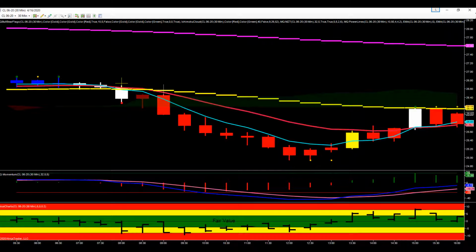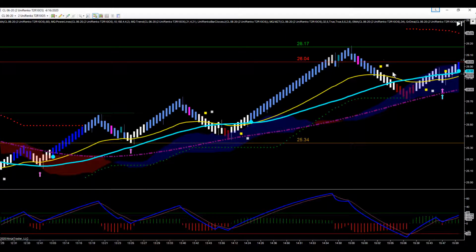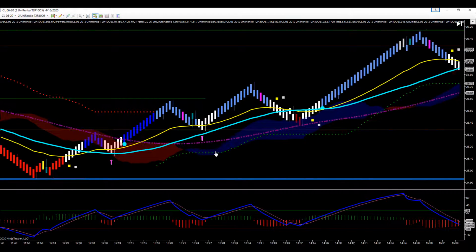And this is what it looks like on our Unirenko chart. Again, the markets are settling down a little more, so we're able to trade on our Unirenko chart a little more. It's still my primary trading chart. And you can see right in here is where crude was starting to turn around. It had been bearish, with lower highs, lower lows. And then right in here is where things started to turn around.